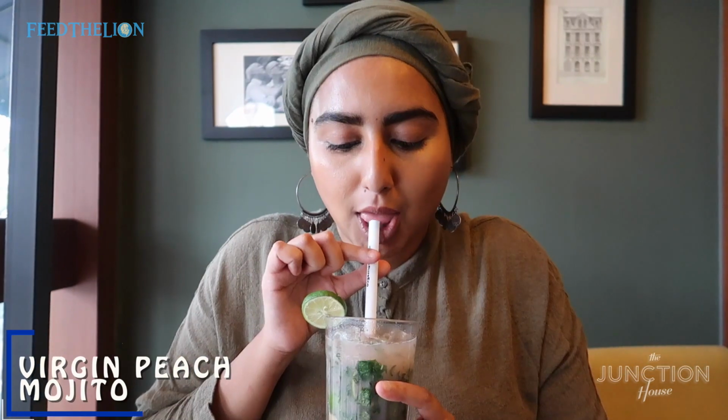So they've got a really large selection of drinks on their menu. Lots of them are juices. However, on their cocktails menu, you can ask for virgin drinks or mocktails, which is the alcoholic drink without the alcohol. So here, I've got a peach mojito.